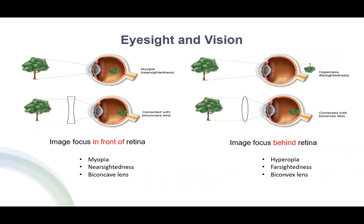Lastly, let me clarify the eyesight and vision in terms of two very common, very mild disorders, which are myopia and hyperopia. In terms of myopia, also called nearsightedness, our image focuses in front of the retina. We can use the biconcave lens to adjust the focused image to put it back exactly on the retina.